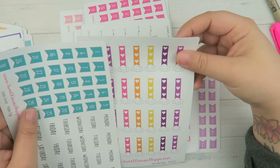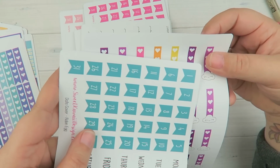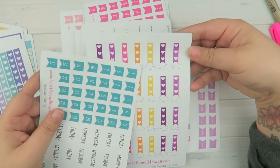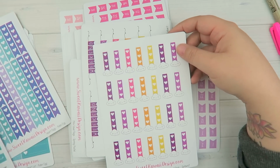And see, like, I don't know. I just think that you could mix and match some of these colors. I mean, obviously some of them don't go with each other, but a lot of them really complement each other and could kind of be mixed in between. I don't know. That's just me.